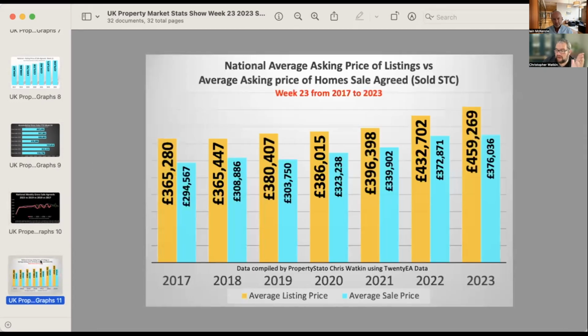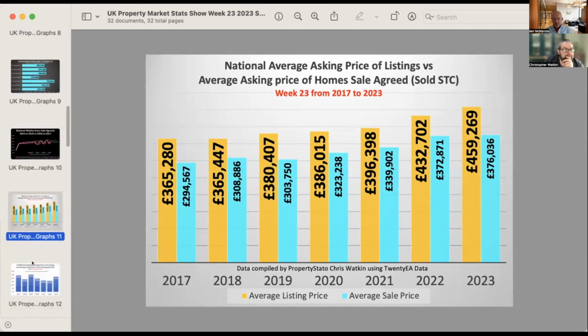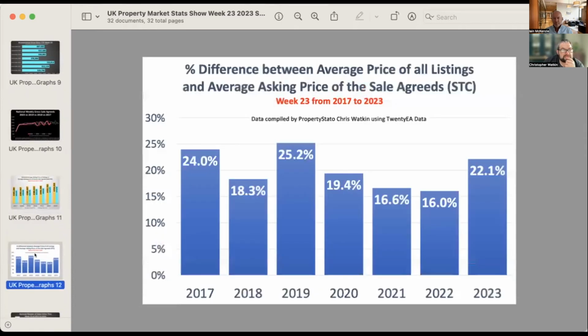Right, let's come back. I've got this issue about the difference between the asking price of a property selling and the asking price of a property coming on the market. We'll just look at the percentages. There you go, 22%. This is this week. Yeah. But again, you're going to say, well, stop panicking, Watkin. Look at the differences here. But these are standalone weeks, aren't they? Yeah, they are. And as a stat, it is concerning.